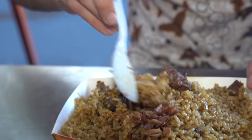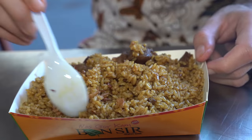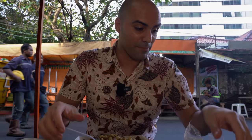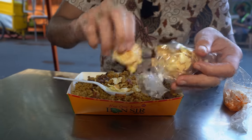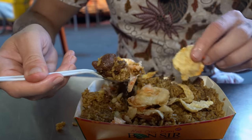This is exactly how I expected it to taste. A bit peppery. You really can taste cumin, soy sauce, and the meat. It's fantastic. It's actually not too tender. It's a bit chewy, so you can really feel it. Let me add some krupuk. I love krupuk. And a bit of achar as well. And let's get the ultimate bite.